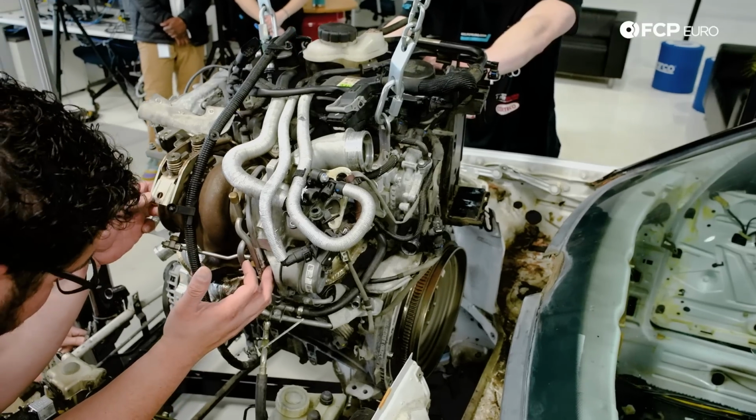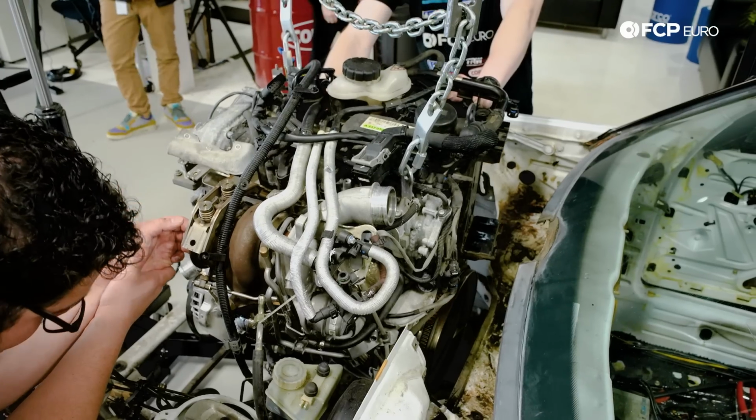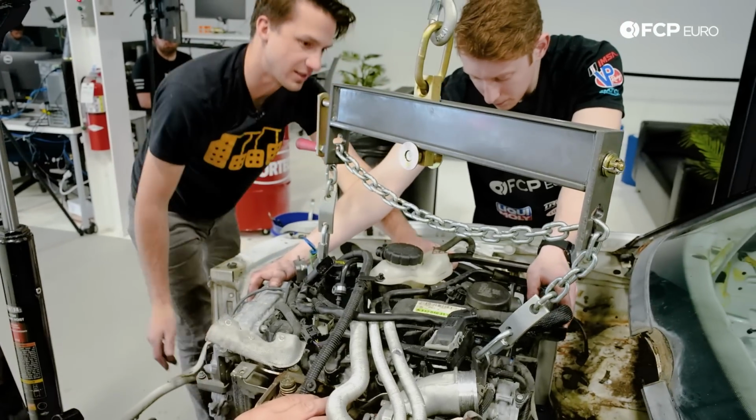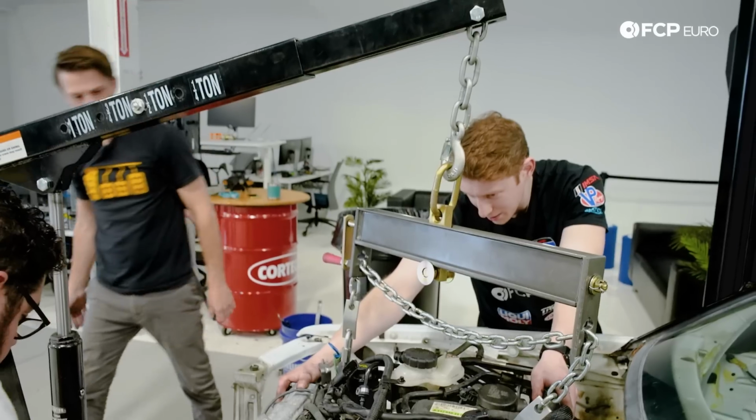Now I'm coming down slow. Pull it forward an inch. All right, Danny, you just gotta stand there. Okay. Hold it just like that. Yep, until we're done with the project.